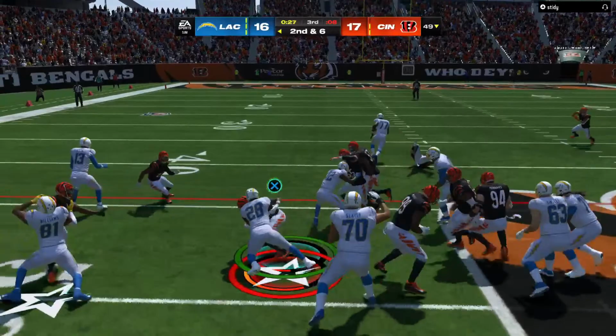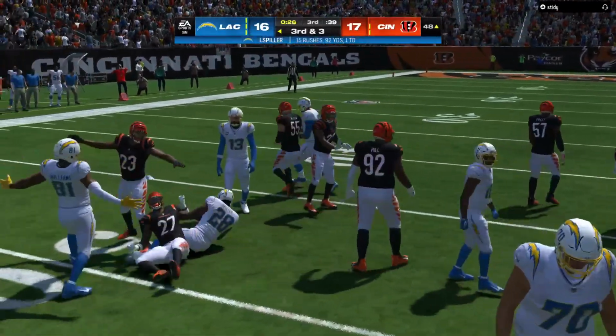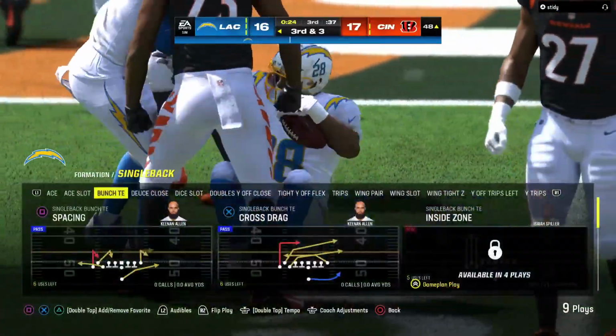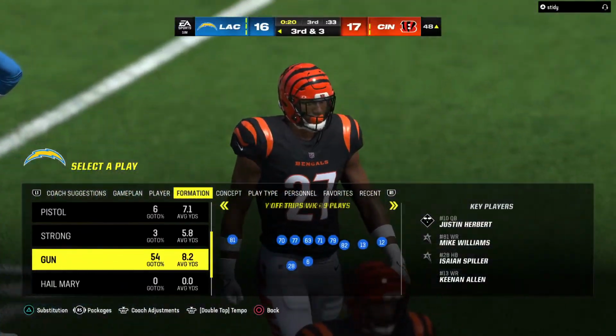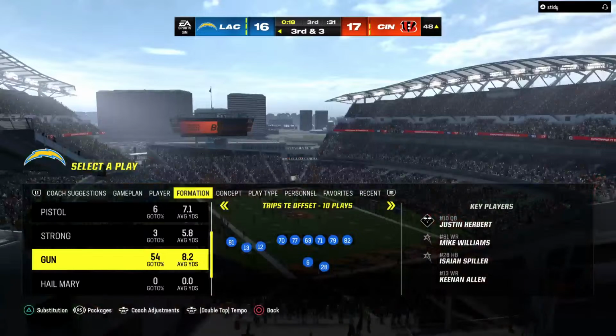Again, they run it with Spiller. And across midfield he goes and into Bengal territory. 3 yards is half of what they needed. Now can they get the other 3 here on 3rd down?